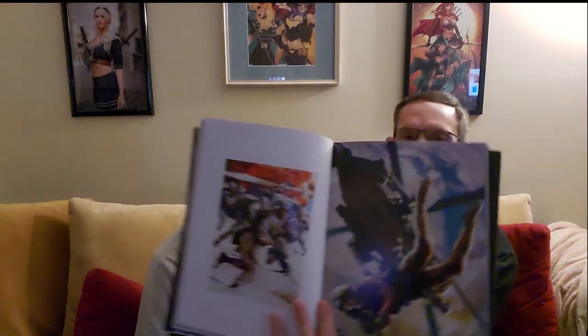So now that we've lost him to his art book, because I finally opened it. Oh, come on now. Tell me that's not bad. That's badass.